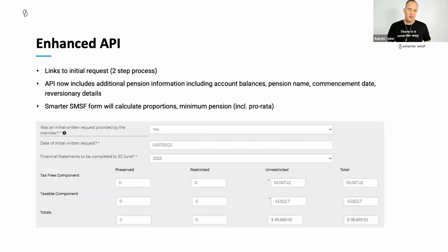So the other bit that, again, I talked about with the enhanced API is that now we can not only link it to the initial request, but the API now enables us to populate all of this form information. So we are now getting not only our fund, our trustee, our member information, we're also getting our pension information. So the pension name, the commencement date, the reversionary status, and the components that make up that member's superannuation interest to enable us to determine the pension value. So you can see here, what we now have is the information populating automatically into the form that will enable you to then do all the other calculations that are required.